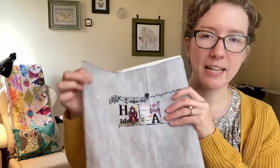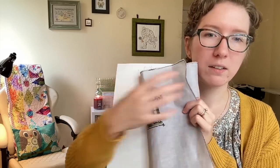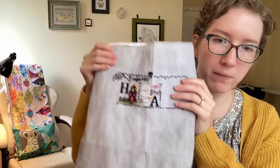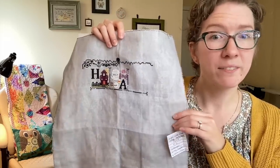This is Belfast Linen, 32 count, Vintage Stormy Night. And I realized this week it's painted, which I didn't know that I had any painted linens, but it's lovely. I'm enjoying stitching on it. And I think I'm going to try to complete one little square every week. That way I'll just get it done this season.